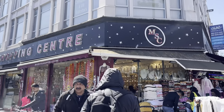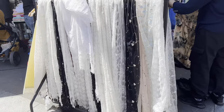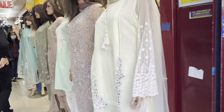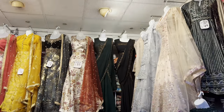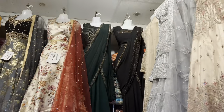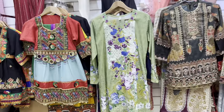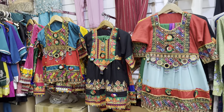Mathan Shopping Center. More jewelry. Mathan Shopping Center. Oh, their dress collection is really nice. Oh wow, the black saree is gorgeous. Black saree is for £79, guys, and it's gorgeous. Look at these, tiny.